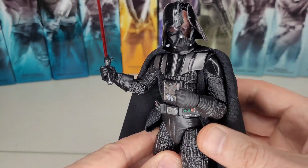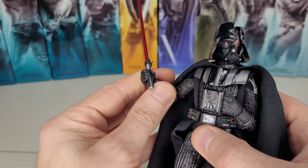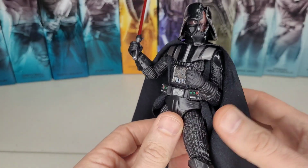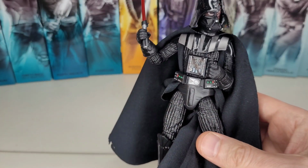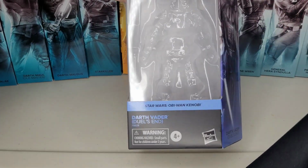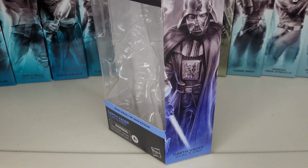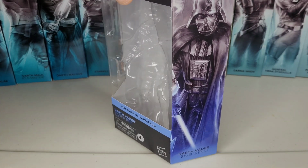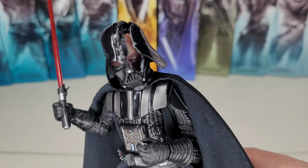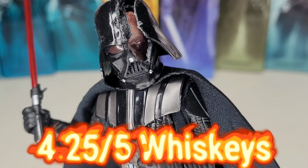They really did step up, and it's like, oh, we need another Darth Vader, but if you need one alternate Darth Vader, this was it, and also was the return of plastic-free packaging. Definitely has to be mentioned there. So we were thrilled to see this on shelves at Target in the flesh, literally. Gotta go 4.25 out of 5 for Dual Zen Darth Vader.